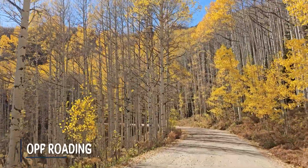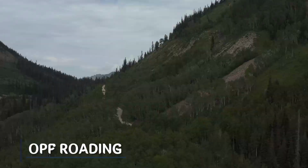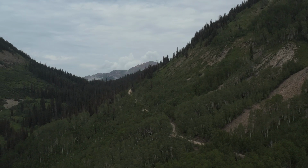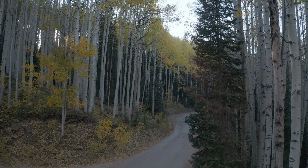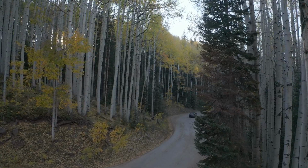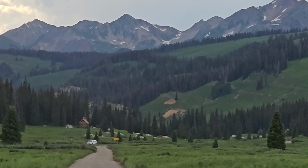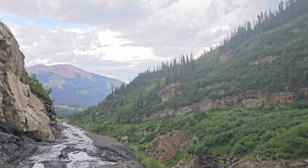Speaking of driving, there is a lot of scenic drives and off-roading in this area for any skill set. Whether you want to take the gravel roads of Keebler and Ohio Pass, or take an easy 4x4 offshoot from them, or even taking the easy road of Schofield Pass, which kind of travels behind the Maroon Bells, which are those famous mountains you see in Aspen.